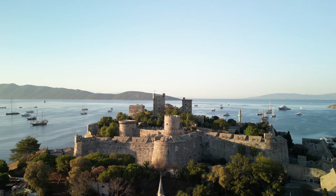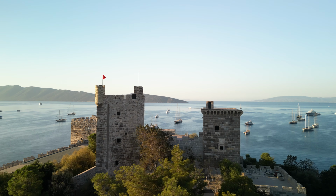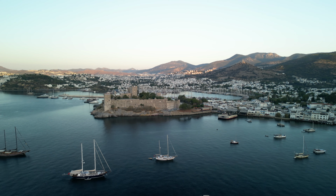Bodrum, located on the southwestern coast of Turkey, is often referred to as the Turkish Riviera, as it boasts crystal clear turquoise waters and numerous beautiful beaches. The town is dominated by the imposing Bodrum Castle, built by the Knights of St. John in the 15th century. The seaside town is steeped in history, with remnants of ancient civilizations scattered throughout the region. Visitors can enjoy the lively atmosphere of Bodrum's waterfront, making it a popular destination for travelers seeking both cultural experiences and vibrant entertainment.